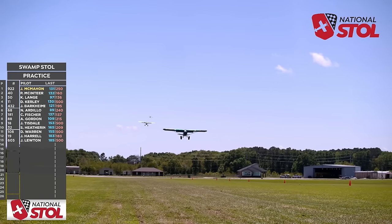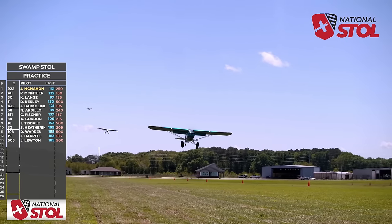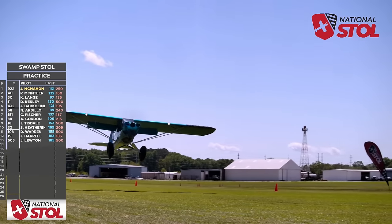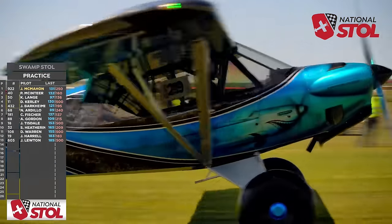Edward Boyd on approach in what may very well be the prettiest carbon cub of all in all the land. You can stop gushing about it. I can't help it, man. I love a good paint job. It is stunningly beautiful. Look at that tail so low. Ooh, a little bit of a scratch. A burst of power. Yeah, and a scratch there.